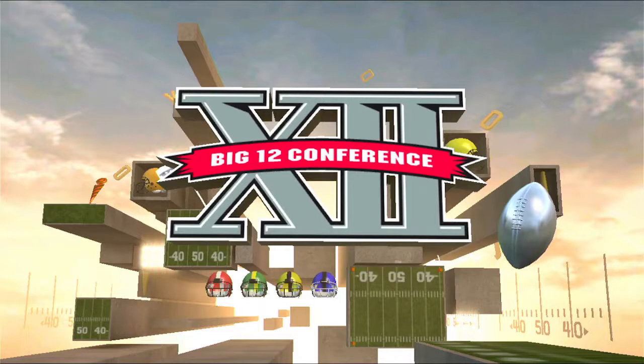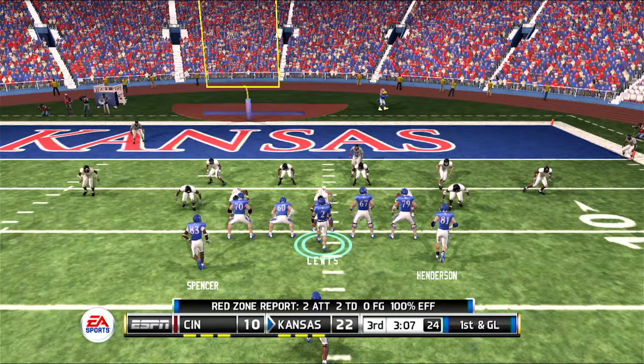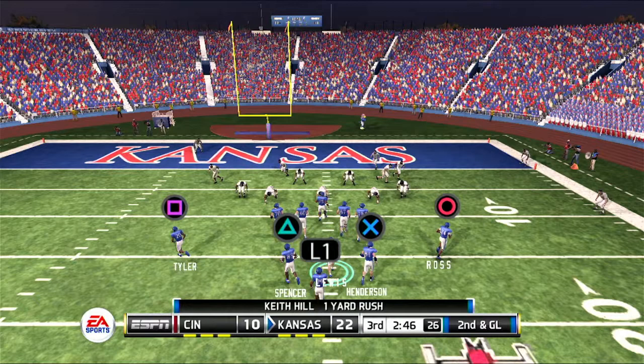Kansas, look to make this a 3-score game. Brought down at the 9. And the halfback's got nowhere to go. That brings up a second and goal. And this is the ninth play of the current drive.